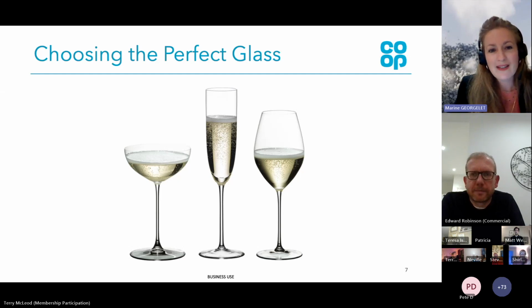The story tells us that the coupe was actually designed after Queen Marie Antoinette's breast in France. So that takes us back way, way before the 20th century, more in the 18th century, actually. The coupe is fun. The coupe is lovely, it's playful, it's beautiful. But the problem with the coupe is that it's so wide that all your bubbles are going to escape, and all your aromas too. And also you can't swirl it.